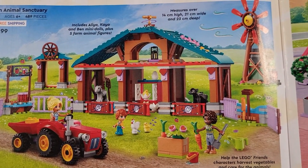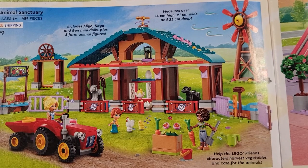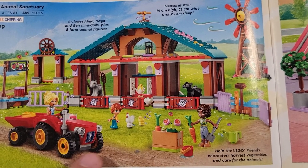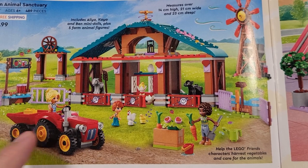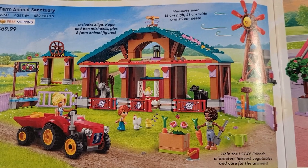Now this is one that I would actually like to pick up if I had the money. Seems like good value for $69.99. You get a whole little farm. I can see hours of fun with this. You got even the tractor. I actually like the red tractor. I'd probably try to mock a little green John Deere tractor. That'd be fun, but the red just kind of pops. It's nice to have a little red tractor for some reason.